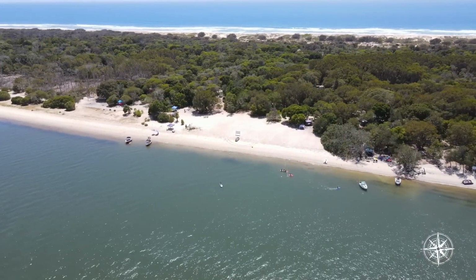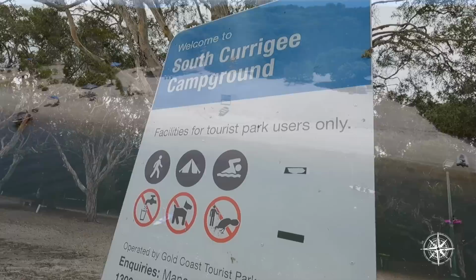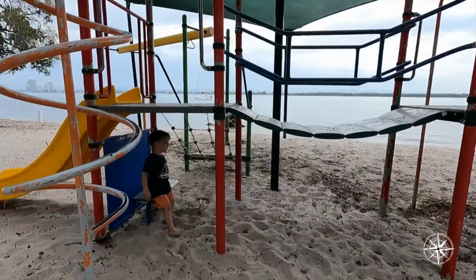And then about 800 metres further down the beach is where we are here in what is probably more a family orientated area of the campground, South Currigee. It is fantastic.